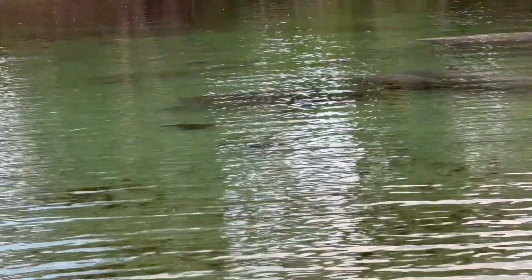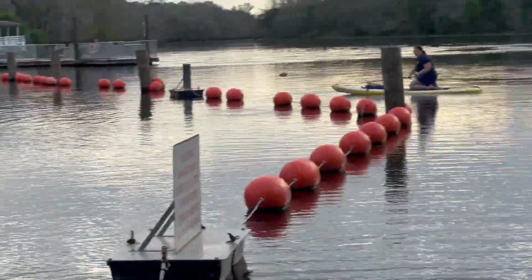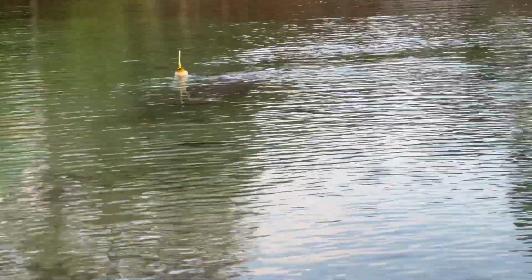Trying to get a good pic of these manatees for you right here. They're just so hard to see from this angle. I wish I could swim in, but I cannot cross the buoy line. There's Allison trying to get some shots with GoPro. But they are amazing. You gotta come here. And there's the one that has the GPS tracker on it.